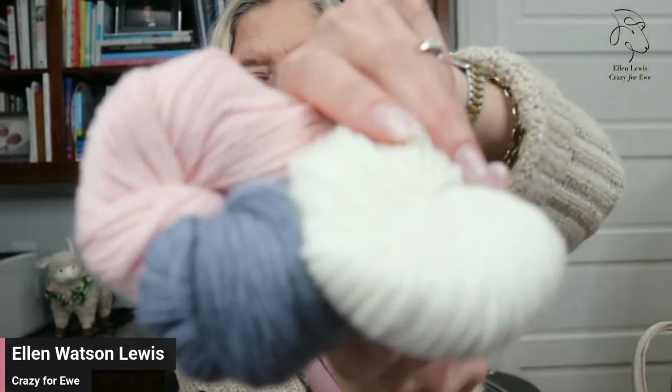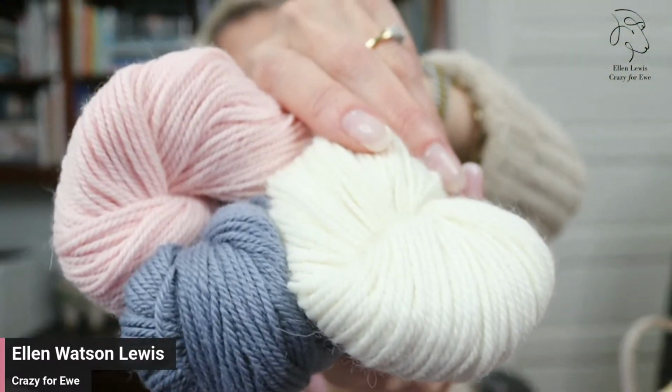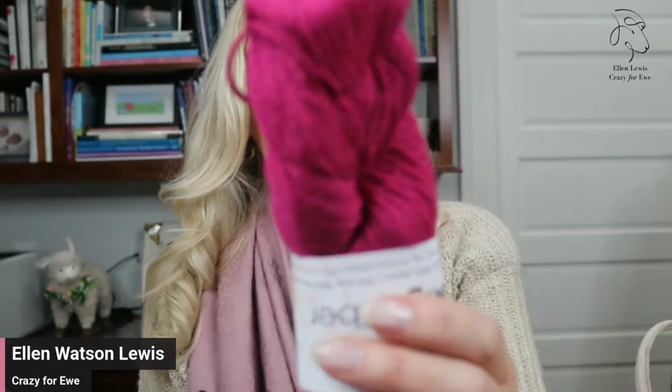Sometimes it's hard to get a pale pink right because it can look kind of dirty. But this just looks, to me, really clean and really soft and so beautiful. Look how pretty that is with the gray and the pink and the white. So nice. Oh, and look at this. This is just like gorgeous.